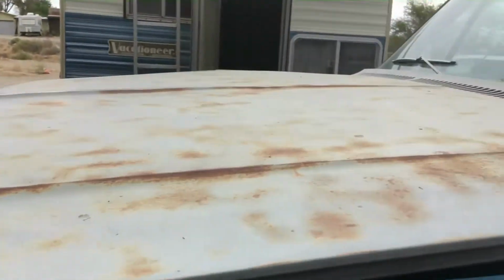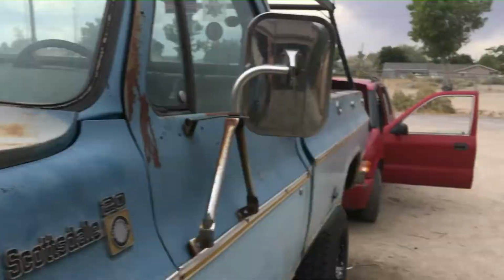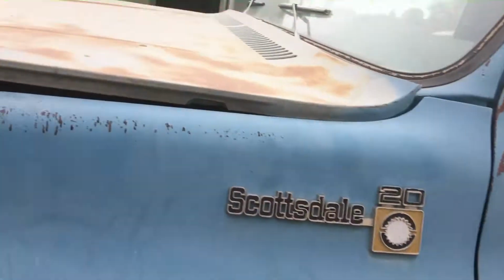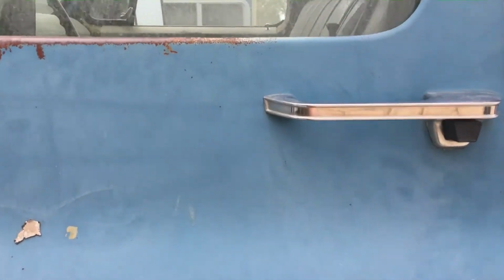I'm going to put the cowl induction hood on here, which I do have in the shed. I bought it from Summit Racing for about $350, and it sure looks better than this buckled, crappy hood. The factory ones always like to buckle and get damaged, so they're kind of garbage. But the new cowled hood is really nice though.